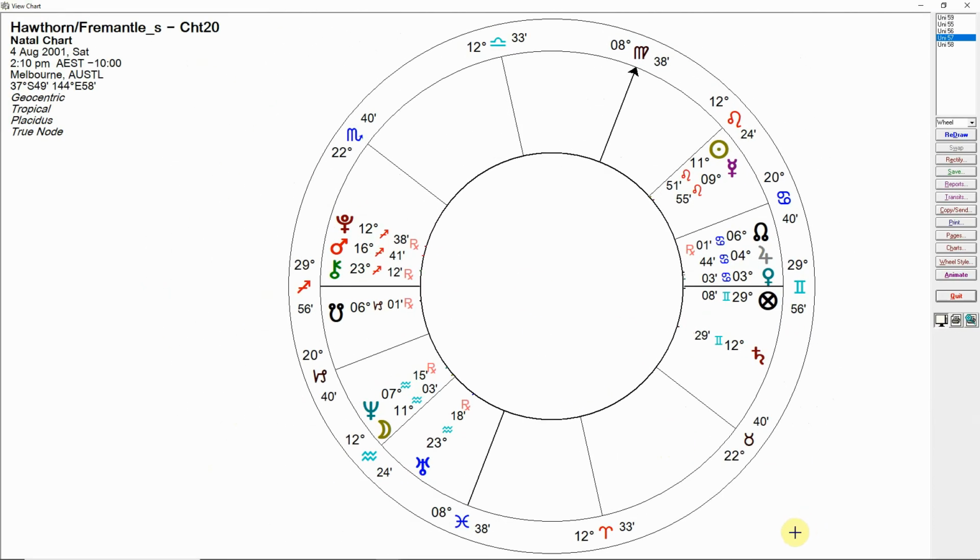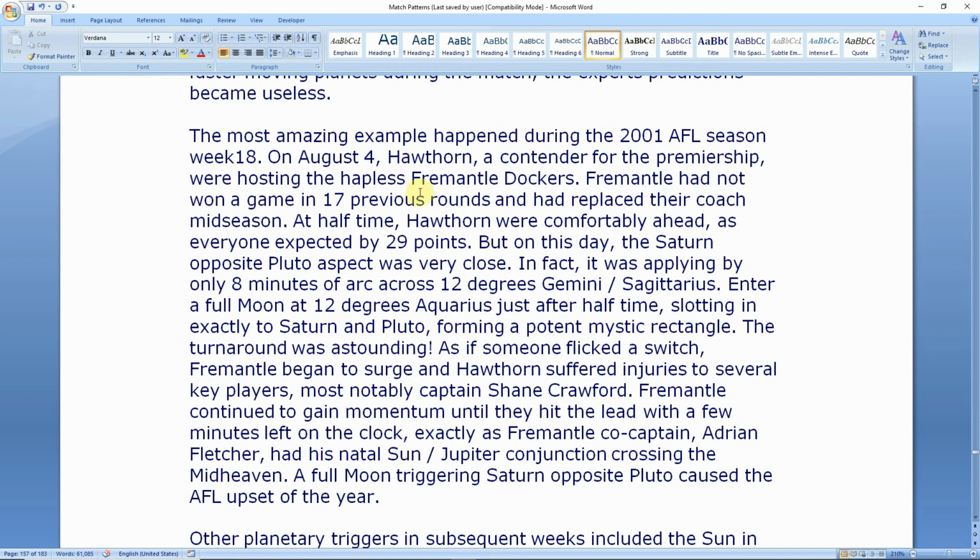So I'm just going to put the notes up I wrote about this game. We know that Fremantle hadn't won a game. Hawthorn were comfortably ahead by 29 points at half time. And then after the full moon, Hawthorn's captain got injured. Fremantle just clicked into gear. They were chipping away at that lead and getting more and more energetic. And then right before the end of the game, the Fremantle co-captain Adrian Fletcher had his nodal sun Jupiter conjunction crossing over the midheaven. When we look at end of match charts, that has a good probability of winning, and they actually hit the lead and won that game.